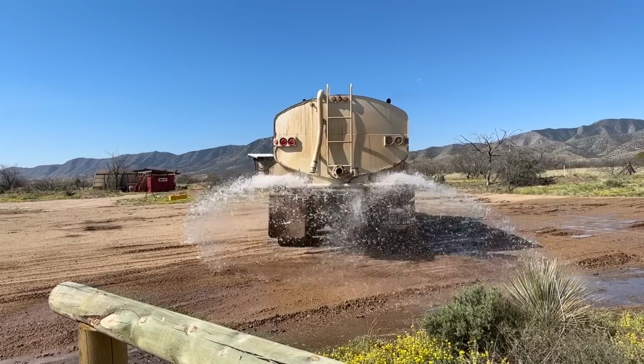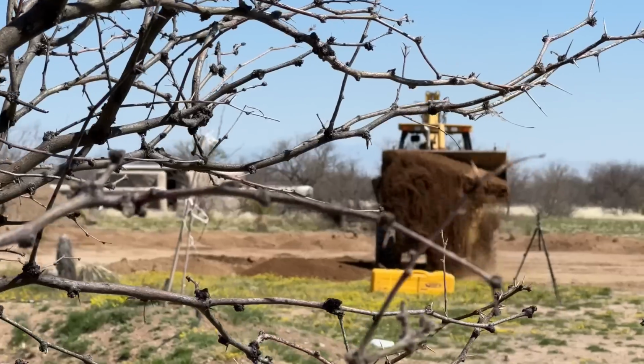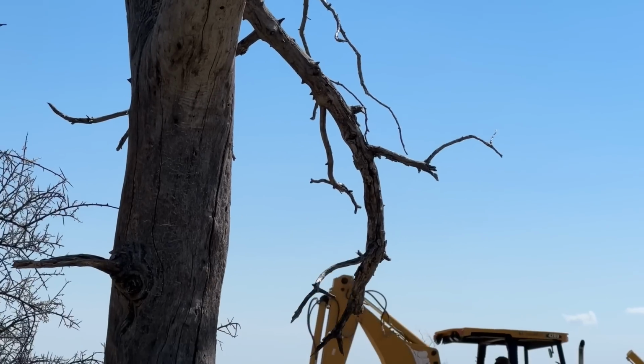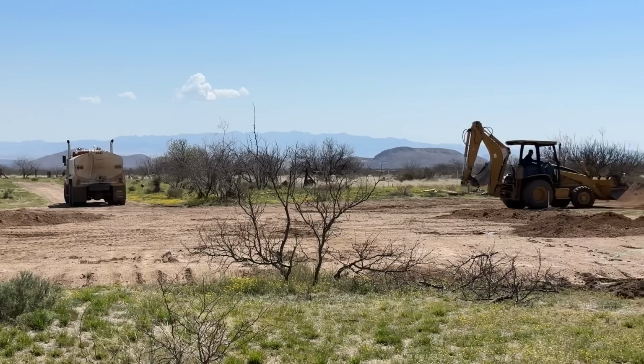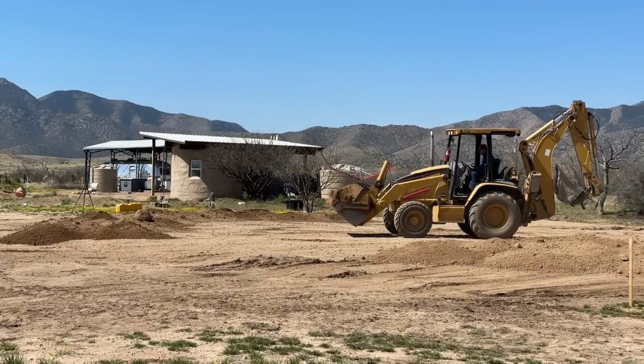We actually needed 8 more truckloads of AB mix to get this pad up to the proper level. Now you may be wondering why we're even doing this. By raising this pad up, we're protecting against freak flood events, and we're also creating a solid foundation to protect this building for years to come.